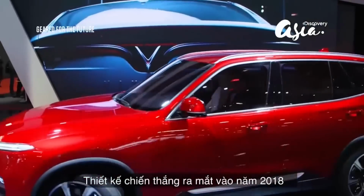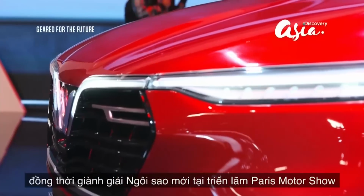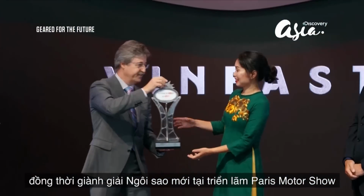The winning designs launched in 2018 and in the same year won a Star is Born award in the Paris Motor Show.